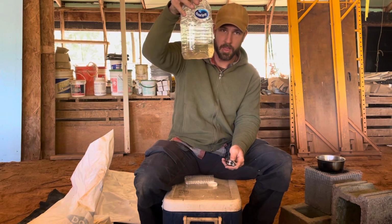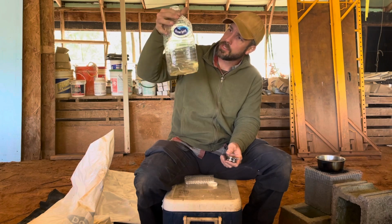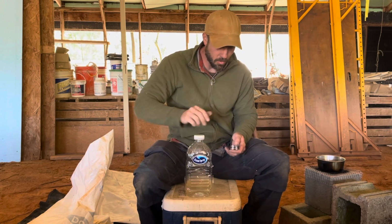So I'll just be repeating that process over and over again until I get a full jug of water, and that'll give me at least a half gallon of water. I'm not sure how big this jug is, but at least a half gallon with a good cap that I could take along with me on the road.